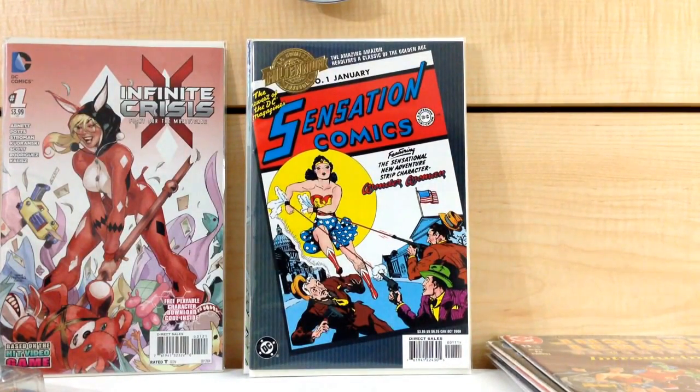Sensation Comics number 1, the Millennium Edition reprint. Not a lot to say about it. You know, I just got it for a couple of bucks.